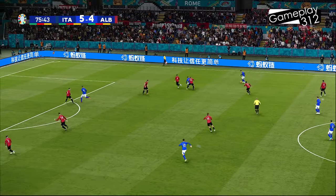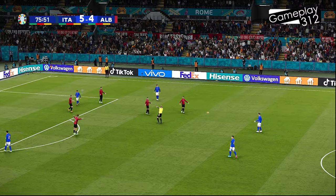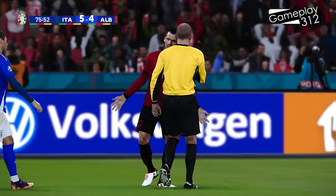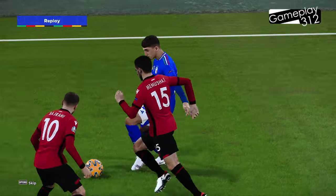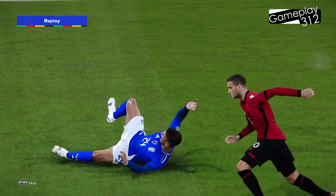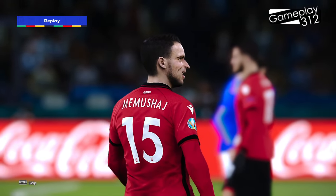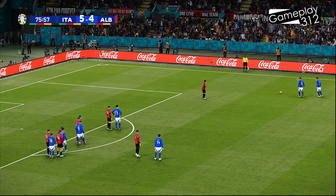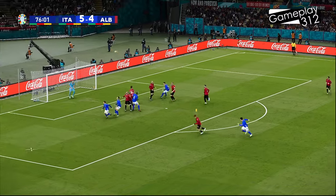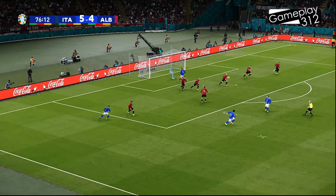Italy looking to pass their way through. Flashes it across. Oh, that's a foul, and the whistle's gone. Just a talking to, I think. Yes, it is. Tries to get it clear. In again. Knocks it away.